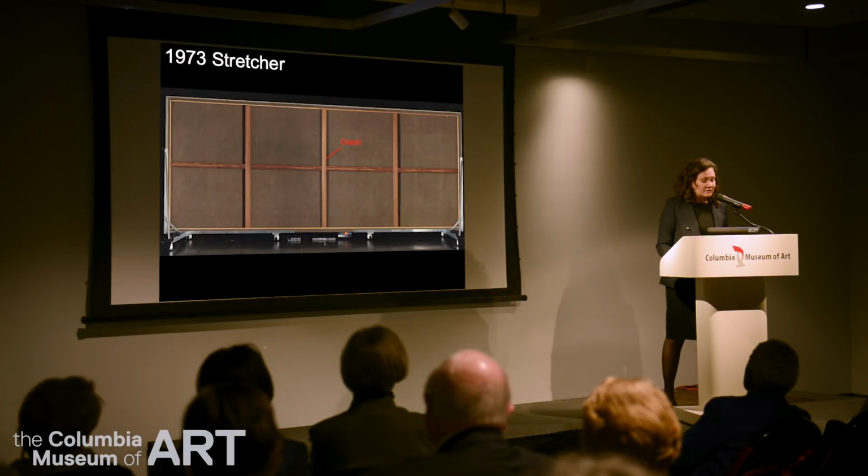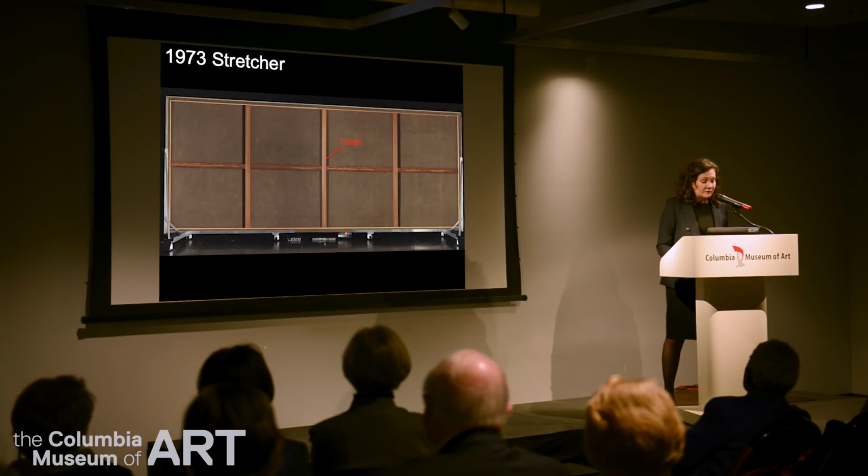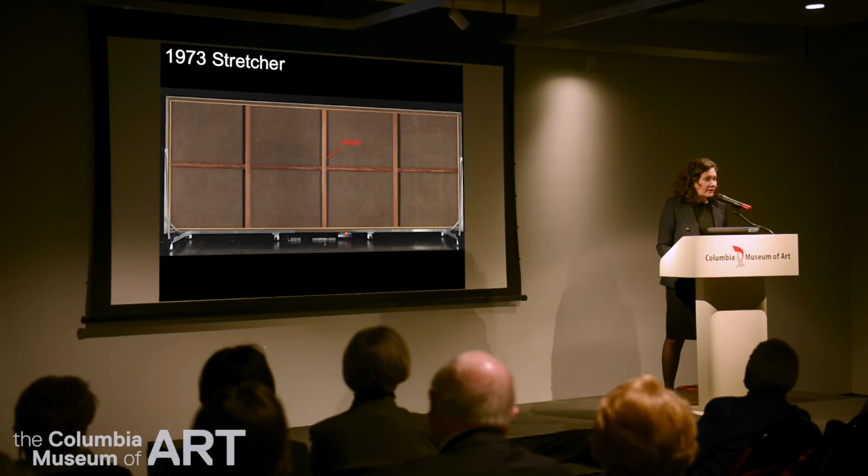And additionally, the 1973 stretcher really wasn't supporting the heavy double canvas as well as it might have. Mural had actually cracked yet another stretcher. Essentially, these were issues we faced when Mural arrived at the Getty in July of 2012.